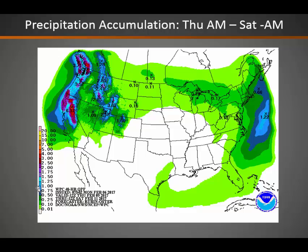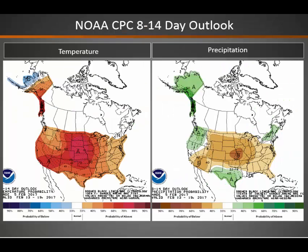Precipitation-wise, this is precipitation that continues from Thursday morning through Saturday morning, and on top of the 11 or 12 inches of precipitation, another up to 6 inches of precipitation up on the Sierra front, another 1 to 2, maybe even close to 3 inches across parts of the Wasatch, the mountains of southeast Idaho, the Tetons, and across a good portion of the mountains of southern and central Idaho. So very wet week.